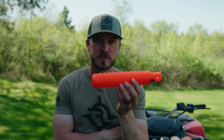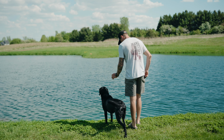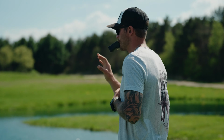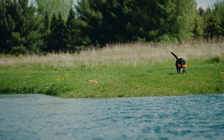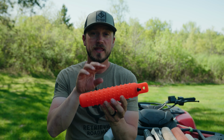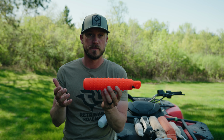So the question then becomes, why orange? Why would I even get an orange bumper? Well, when you start doing stuff like blind retrieves, which is a retrieve that the dog does not see go down, and we have to use teamwork, we have to use whistles and hand signals to get you back to where that is, which is very applicable in a lot of hunting scenarios. The dog is not going to see everything that goes down. That is where the orange bumpers come in. In that type of training scenario, we don't want them to use their eyes.